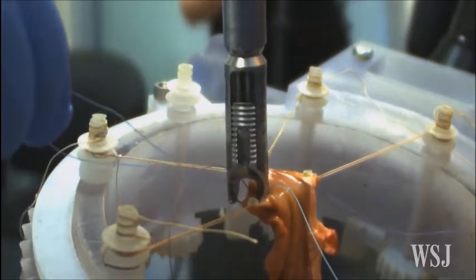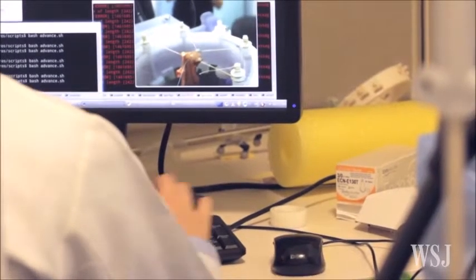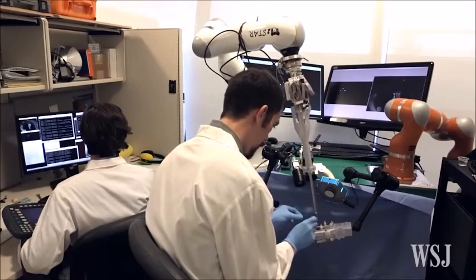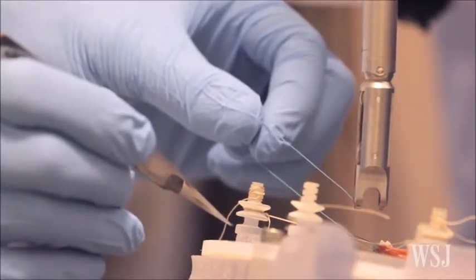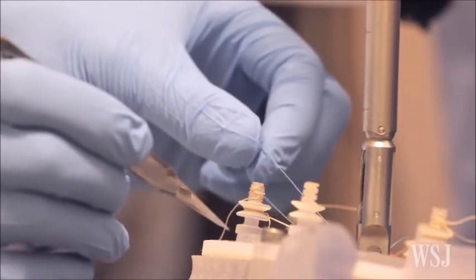Operations could in the future be performed by robots without the need for human intervention. Researchers in the U.S. say they have taken a step in this direction after a supervised autonomous robot successfully performed soft tissue surgery on a pig's bowel.